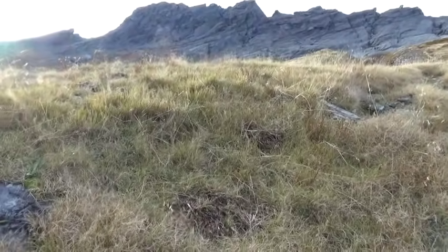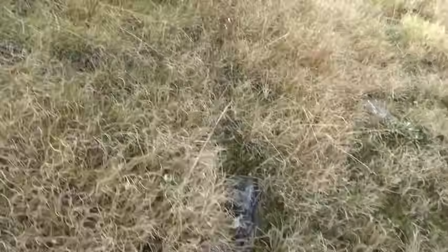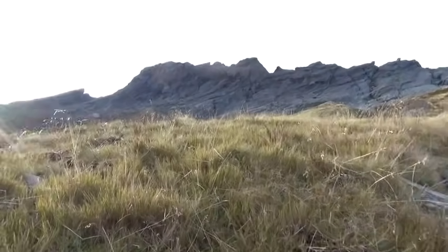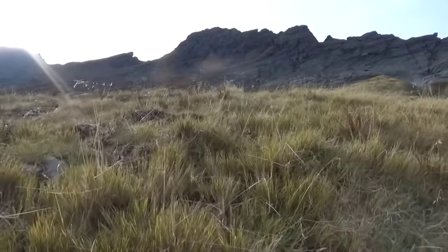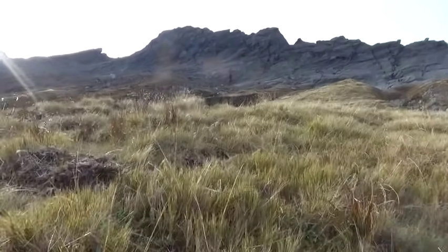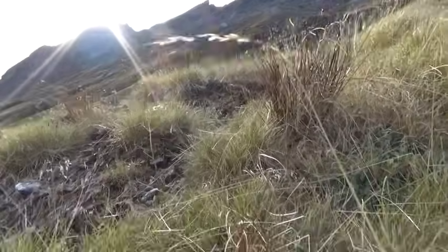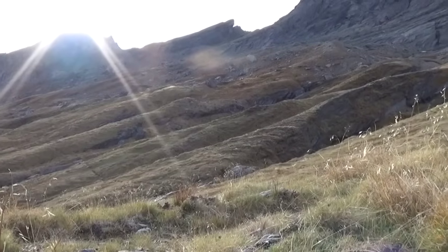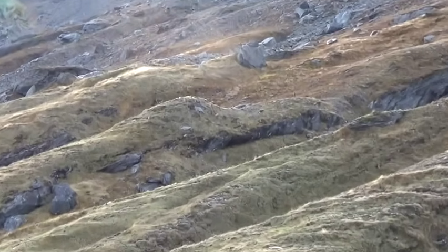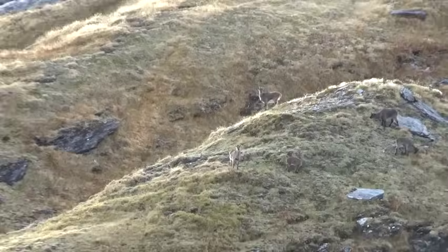So we've just closed the gap on these tahr, and they're just over this rise here, so I'm just going to sneak up there slowly. See if I can get some footage of them before we take out a couple of nannies. Oh, there's a couple on that rock there. Oh, they're scattered everywhere. They're onto us, they know we're here.